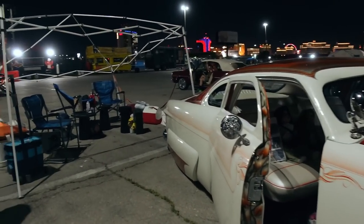Well, it looks like it's a fun ride. It's your dream car. Yes. And you hope to make it happen? Yes. I love it.